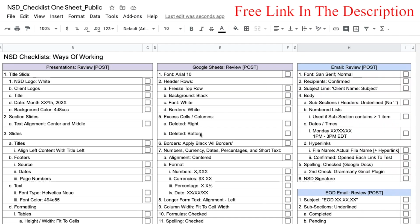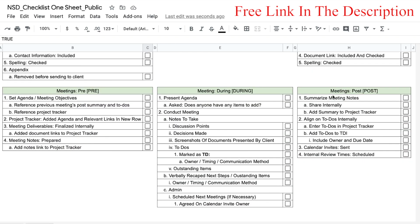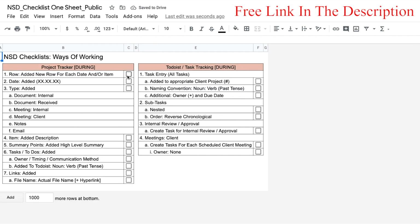This is a big one. Now for this one, I'm just going to share for free the checklist that my team and I use on a daily basis. We have checklists for reviewing presentations, reviewing Excel and Google Sheets, steps to take for a meeting before, during, and after, how to manage and track a project, and of course, how to track tasks and to-dos.